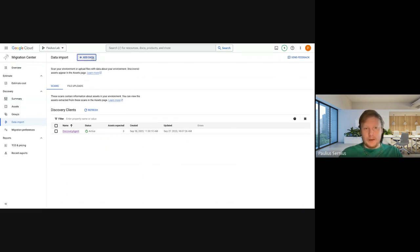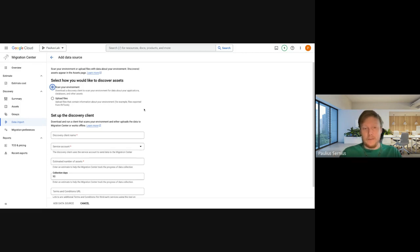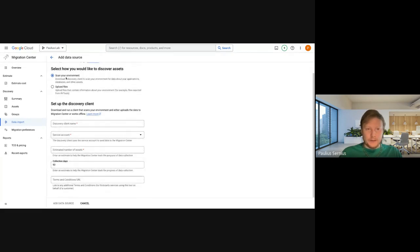So for the data import, you click add data. Then in here, you can allow it to scan your environment. Or if you wish, you can actually run an offline report, so you don't have to do any connection, nothing of that sort as I have currently set up. So you can upload a report, and it'll give you the same result. But in my case, I chose to scan my environment, so I have a deployed agent.